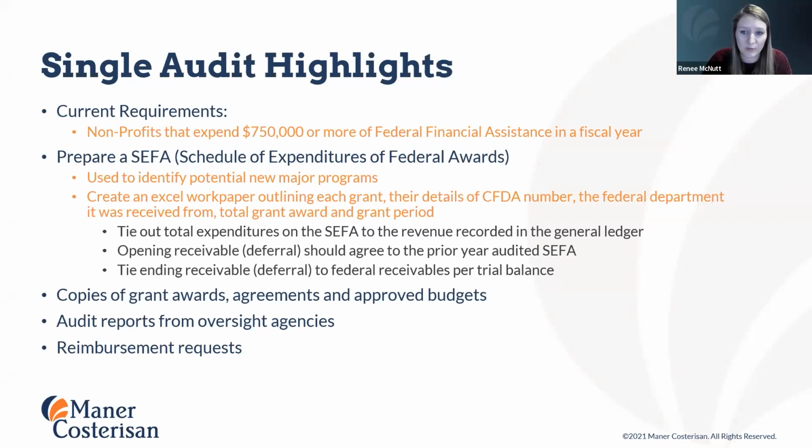Have copies of all grant awards, agreements, and related approved budgets gathered and ready to go. Include audit or monitoring reports from oversight agencies, and prepare a listing of reimbursement requests, including the date requested, amount, and a confirmation number if applicable.